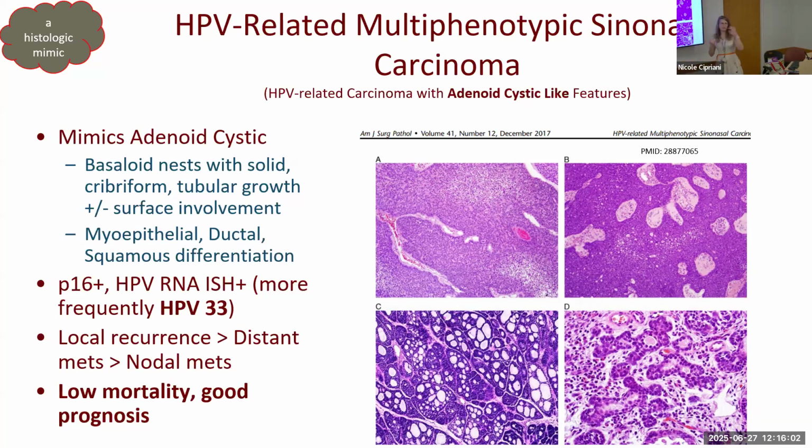So if you're not sure what it is, throw on your NUT, right? Throw on your INI-BRG, throw on your p16 and HPV ISH, and you might be able to give the patient a better prognosis.